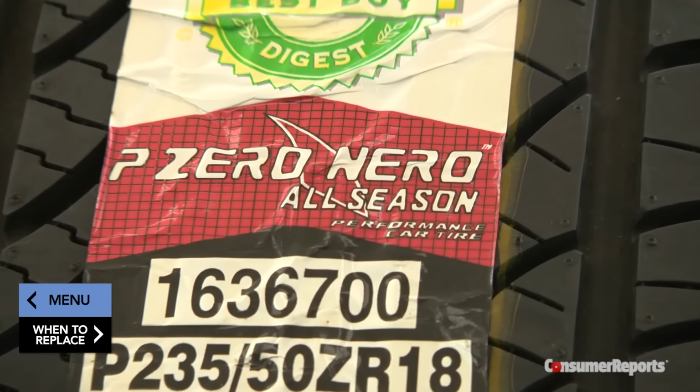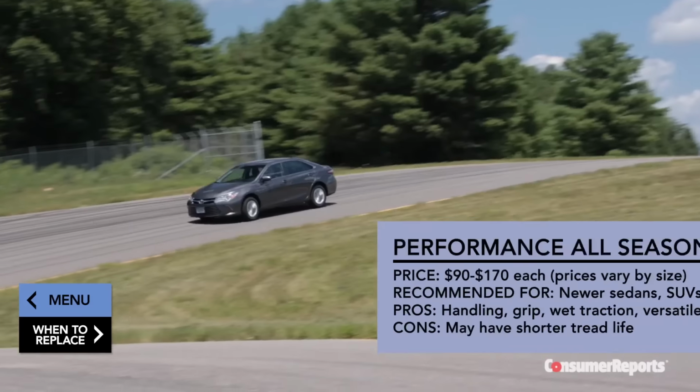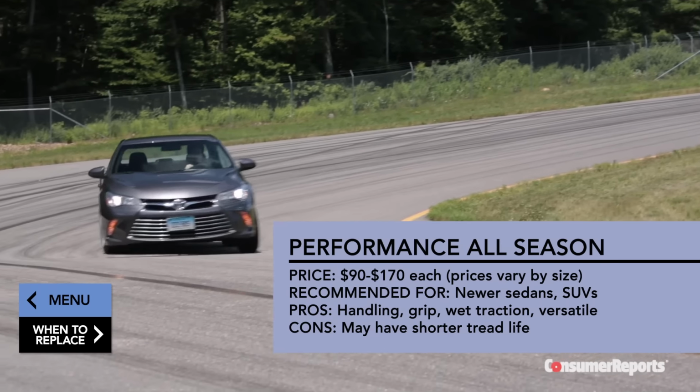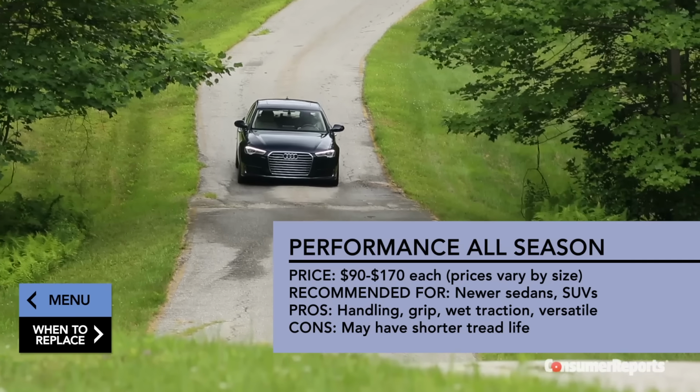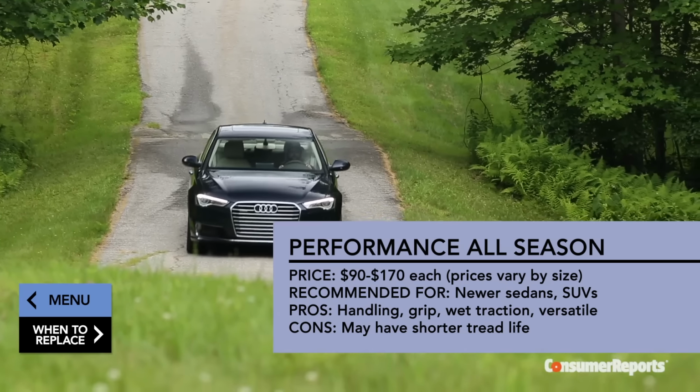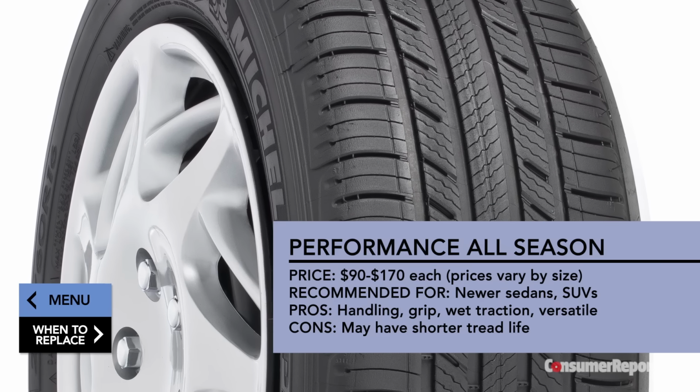Performance all-season tires are found on most newer cars. They provide better handling and grip. The trade-off? Shorter tread life than regular all-season. However, you will see improved dry and wet traction due to the pattern of the tread.